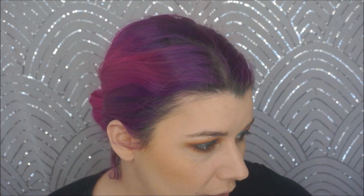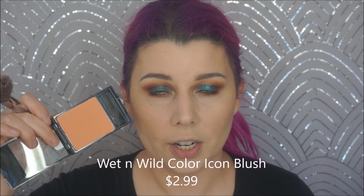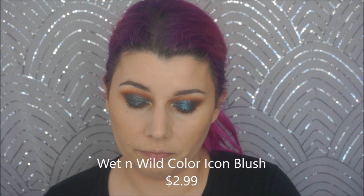All right, and now we're gonna do blush. And for blush, I'm gonna go in with the Wet n Wild Keep It Peachy Color Icon Blush. This is one of their newer ones, and it's sensational. I've already picked up a backup, even though I've never gone through one of these, but there's always a first time for everything. And as you can see, this is a very, very orange blush, but it's also very amazing.